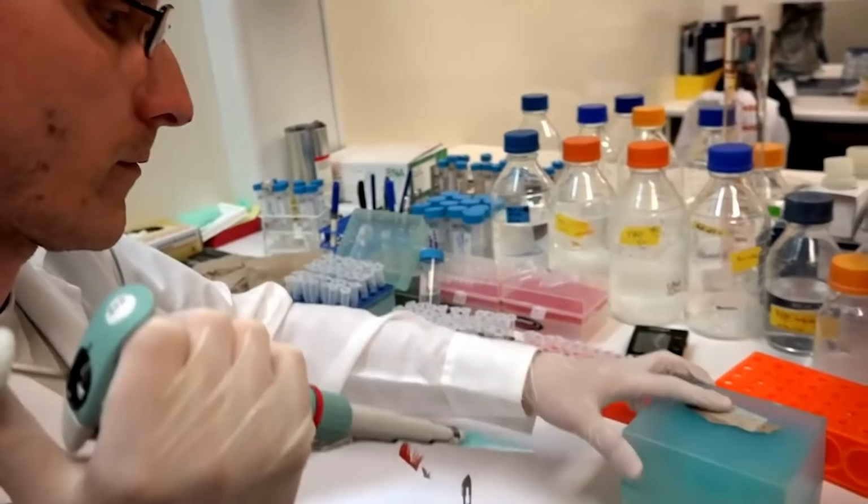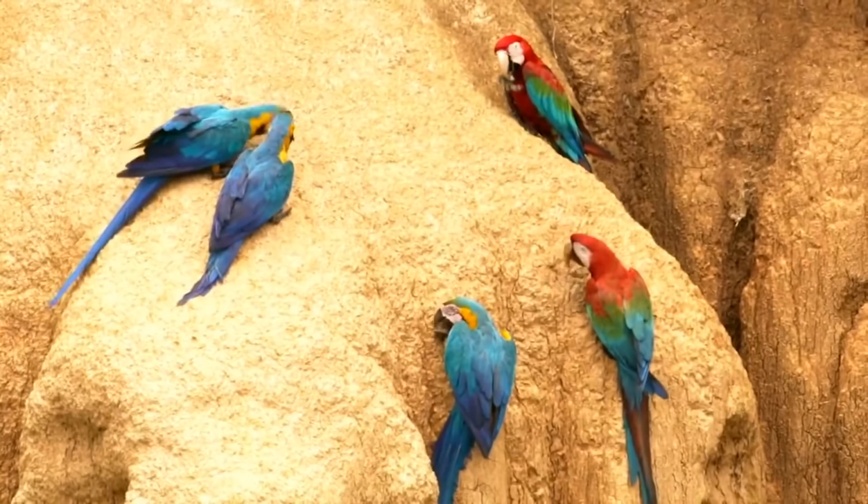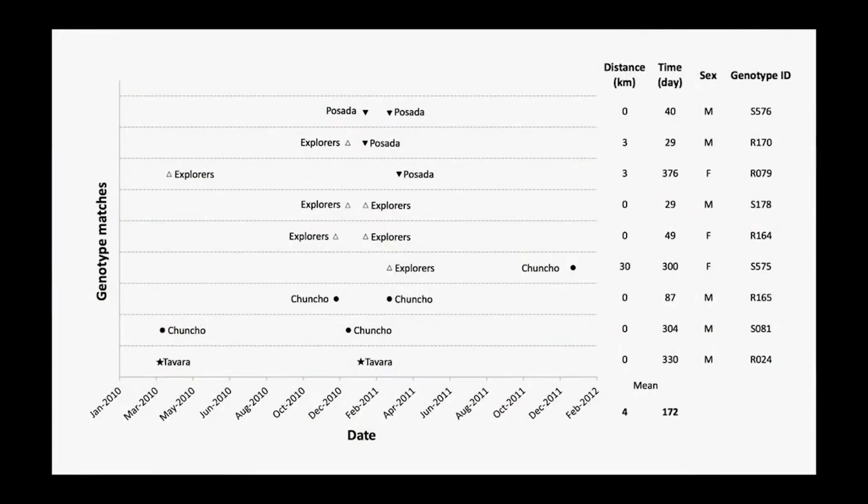Our study used non-invasive genetic tagging in combination with marker capture modeling to infer demographic information for the red and green macaw. By collecting these feathers from the clay leeks, we can actually tell them apart which individuals they're coming from. We find that one clay leek had an average of 100 or 200 red and green macaws visiting per season, which is actually a new finding.